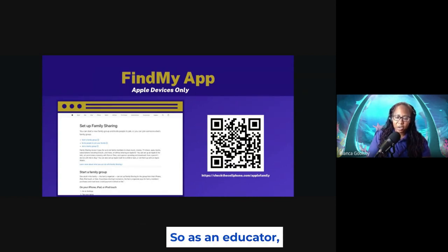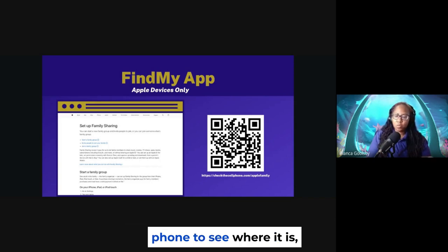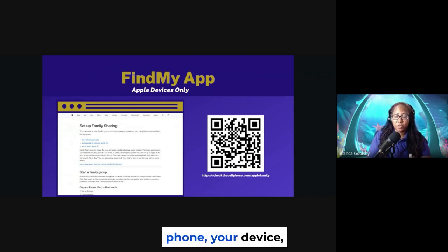So as an educator, students would leave their cell phones all the time. So my job sometimes was to go on Find My, have them sign in and ping their phone to see where it is, or lock the phone to make sure no one took it, and to alter settings and try to steal it. That happens often. So it's really important that if you have an iPhone device particularly, that you have Find My app set up, because that is going to help safeguard your phone, your device, and make sure that it doesn't get stolen or captured in the wrong hands.